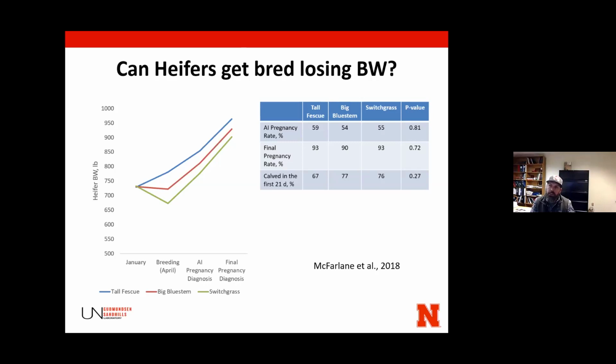The other difference between the study is we basically flushed these heifers out, or used our environment at the time of breeding to have a big flushing event in our heifers that were grazing the native pastures. So that big bluestem or switchgrass pasture. And in the switchgrass pasture, for instance, they're actually losing body weight from January to April. And so they lost nearly 50, 60 pounds at that time frame.